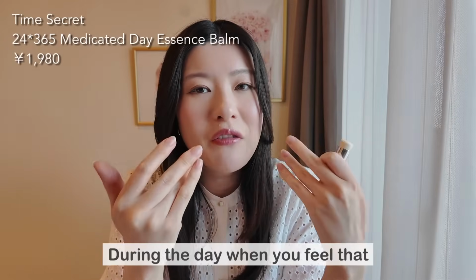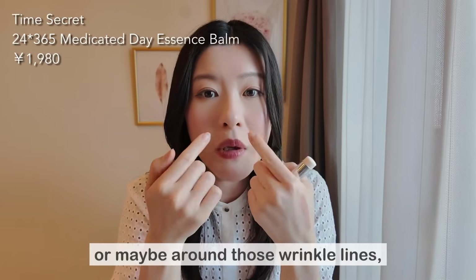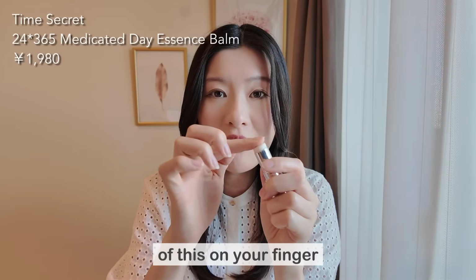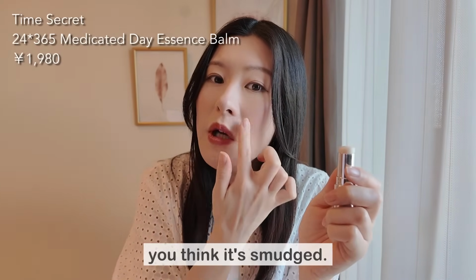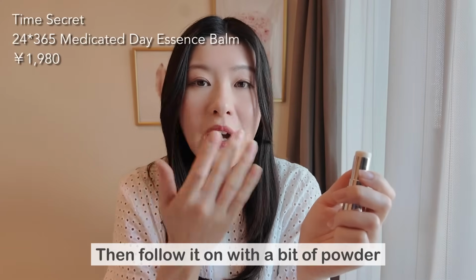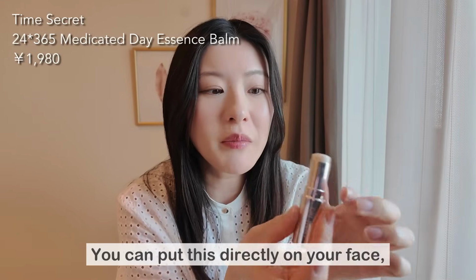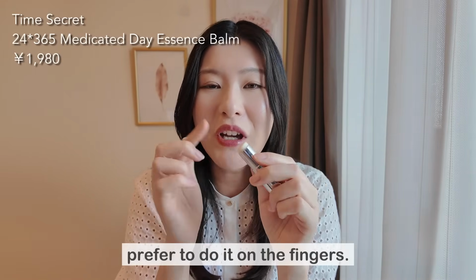Like during the day when you feel that the foundation has smudged, maybe around your forehead or those wrinkle lines, you can just get some of this on your finger and tap it around where you think it's smudged. Then follow it with a bit of powder and it really freshens your makeup. You can put this directly on your face, but I feel like that's less hygienic compared to the finger, so that's why I prefer to do it on the fingers.